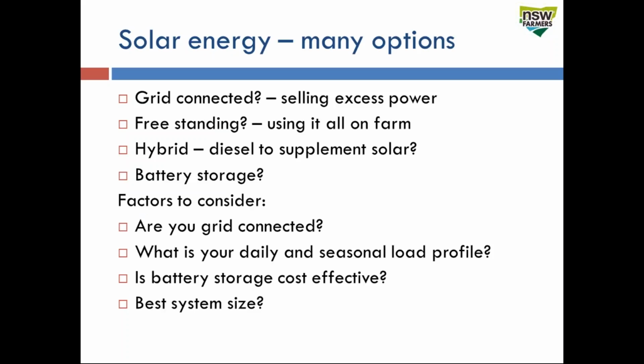There are many options for solar energy, and it's quite important to understand the technology in the context of your farm and what your actual needs are. But once again, an audit will help you to do that. One option is grid connected. That's where your solar panels are connected to the grid and you sell the excess power into the network.